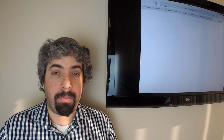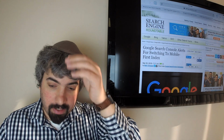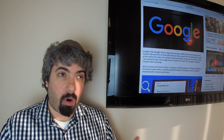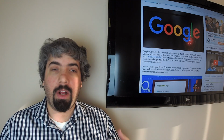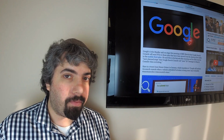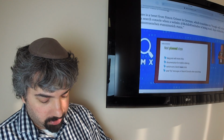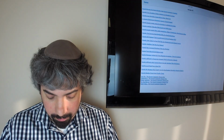John Mueller said at SMX Munich this week that Google Search Console will give you an FYI when your site transitions over to the Google Mobile First Index. Not really over to it, but when Google Mobile First Indexing actually happens to your website. So there's going to be a switch over. The crawler will go from a desktop first perspective to a mobile first perspective on each and every site at one point. And Google's doing that slowly, but John Mueller said that they will send FYI messages when that actually happens, so you could debug and figure out what's going on there.